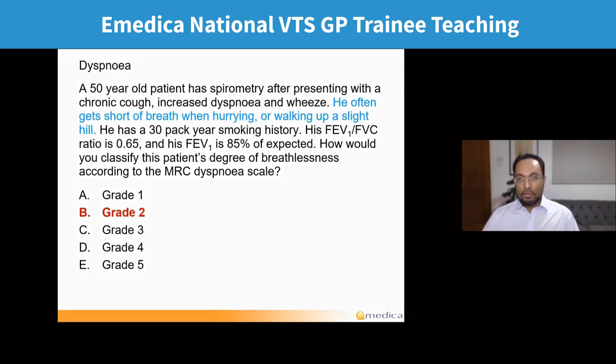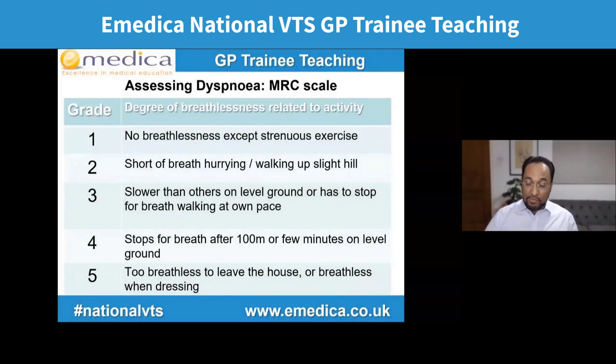So let's look at the MRC scale. The MRC scale stands for Medical Research Council scale, for assessing dyspnea. And what it does is it gives a functional grading, i.e. it describes, regardless of the disease, the degree of breathlessness related to activity caused by that. So you could use it, for example, to look at how symptomatic someone is who's got asthma, who's got COPD, who's got heart failure, who's got significant angina, okay?